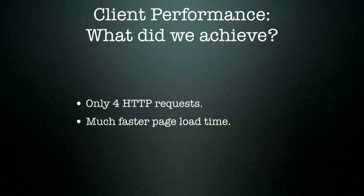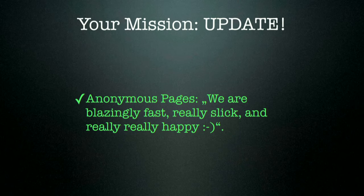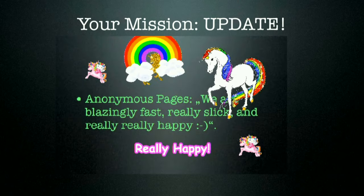So what did we achieve so far? We have only 4 HTTP requests, much faster page load time. In our pages, we are blazingly fast, really slick, and really, really happy.